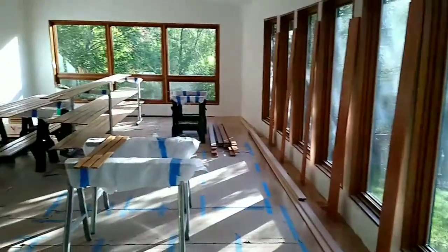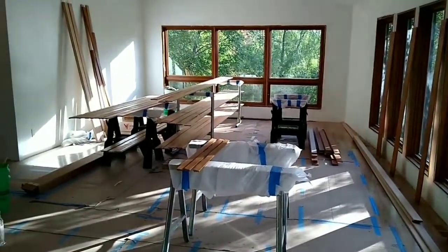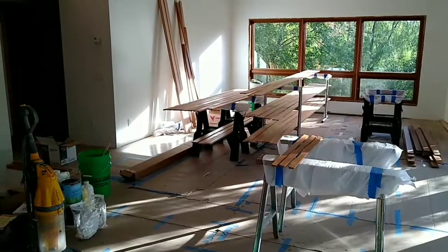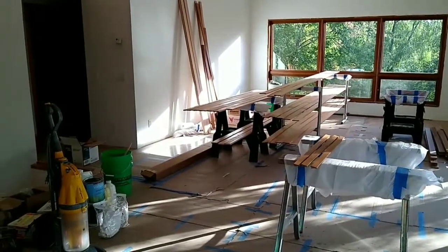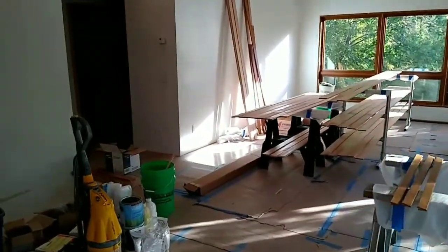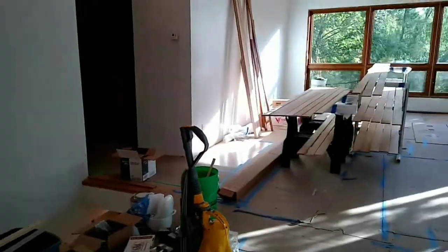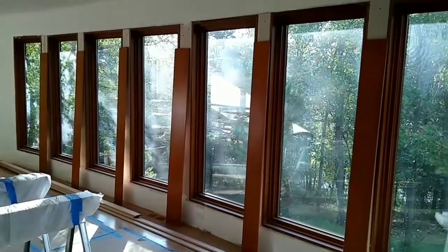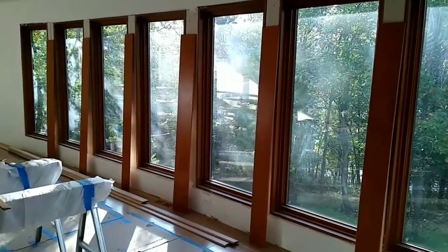All right, Sharon is still working on trim, nearing the end though. She's been working on it for quite a while, but she's got some of the base there. And this probably will be one of the last rooms to get trimmed out. We got everything set in place so we know where it's going to go.